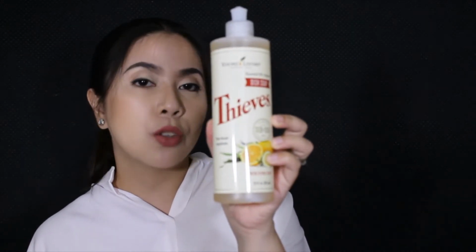So the first item that I got is my Thieves dishwashing soap or dish soap in fresh citrus scent. I was gifted by my cousin a bottle of this. Then ginamit ko siya pang clean ng baby bottles ni Audrey because for the longest time, I've been using a commercial brand to clean her baby bottles and unfortunately, nagli-leave ng residue and parang may naiiwan na scent nung dish soap doon sa baby bottle. Of course, I don't want to feed my daughter na parang feeling mo na naaamoy or nalalasahan niya yung soap.